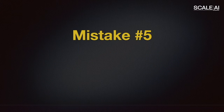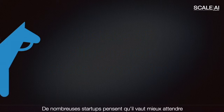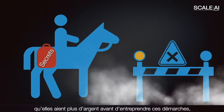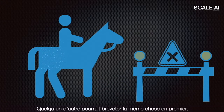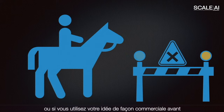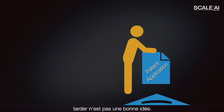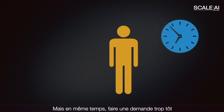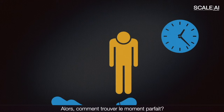Mistake number 5, filing your patent at the wrong time. Many startups think it's better to wait until they have more money. But if you wait too long, you may lose your chance. Someone else may file first, or if you use your idea in business before filing, that can also make it impossible to patent. So if patents are in your future, delay is not your friend. But on the other hand, filing too early means missing later improvements. So how do you time it perfectly?